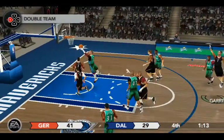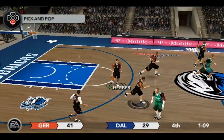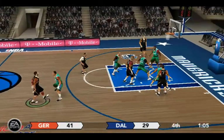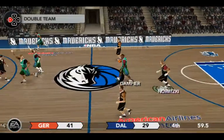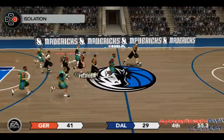Changing defenses, Marv, so important. It looks like they're going to go to a zone here. That's good, solid defense there, Marv. Very aggressive. Off the mark. Rebound by Dampier. Marv, that's a good shot if you're going for the scoring championship, but not a good one if you're trying to win a game.